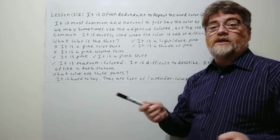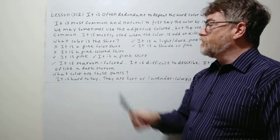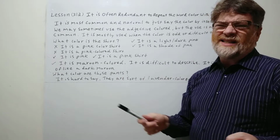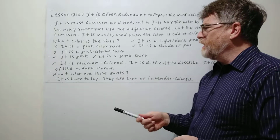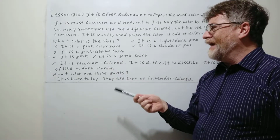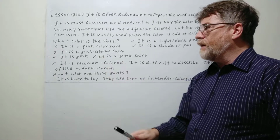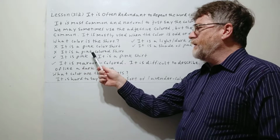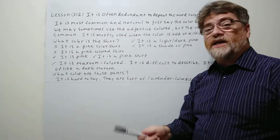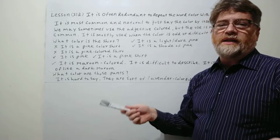Like if somebody asked the question, what color is the shirt? And somebody answered, it is a pink color shirt. That's wrong. That's awkward. Color would actually be kind of like a noun here, so this would not be proper. It is a pink colored shirt. It's a little better because then pink colored becomes an adjective, but it's still a little weird.